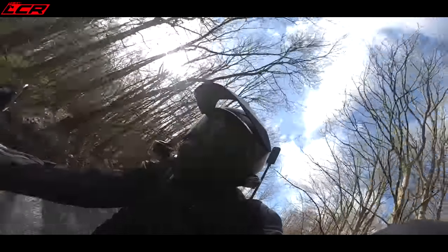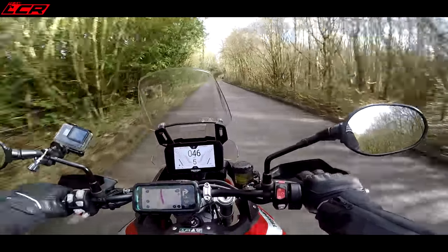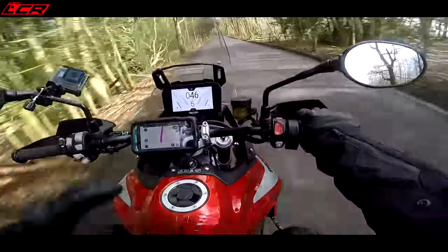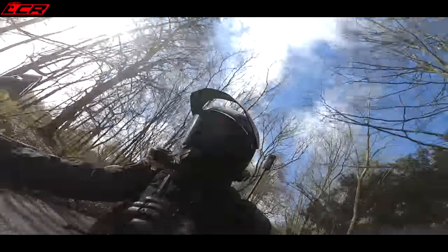Right, on to the bad points. Now, there's no real bad points about this. There's nothing glaringly wrong with this bike at all. But I just wanted to come up with five things which I'd like to see improved. Five things which have bugged me. They may not even bug anyone else, but five bugbears that I've found. It may not affect you, but they affect me.